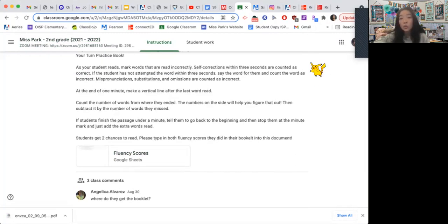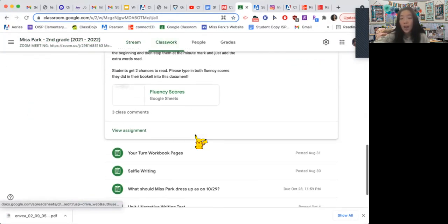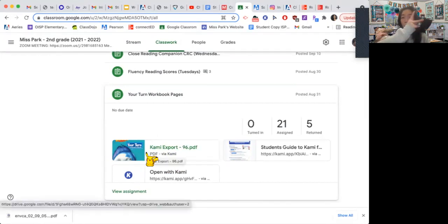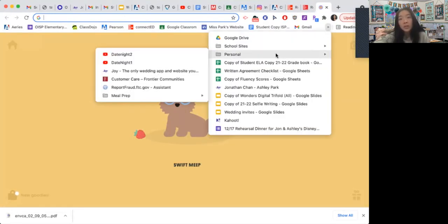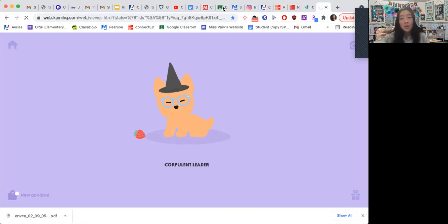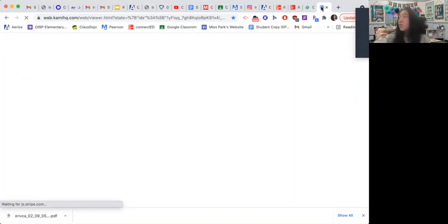And then you're also going to need to open up your Your Turn. So your Your Turn, you either have your book. If you don't have your book, you're going to go to your Your Turn workbook pages in classwork and then open it up here. So there are 2 things you're opening up right now: your fluency reading scores and your Your Turn workbook, which you should have at home. The page number that we are on right now is going to be pages 113 to 115.